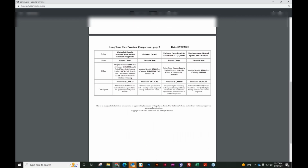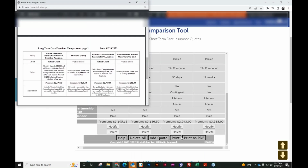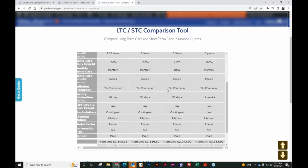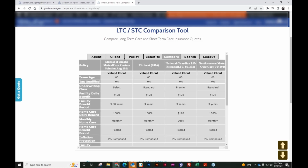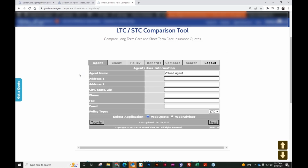So you can, like I said, either print or email, even from the tool itself. You can go through and print or email. So this is the primary use I see agents using the Stratecision tool for. But the thing I pointed out earlier, way back on that first tab, there's another part of Stratecision that is really, really handy. Not as often used, but it is really, really handy.